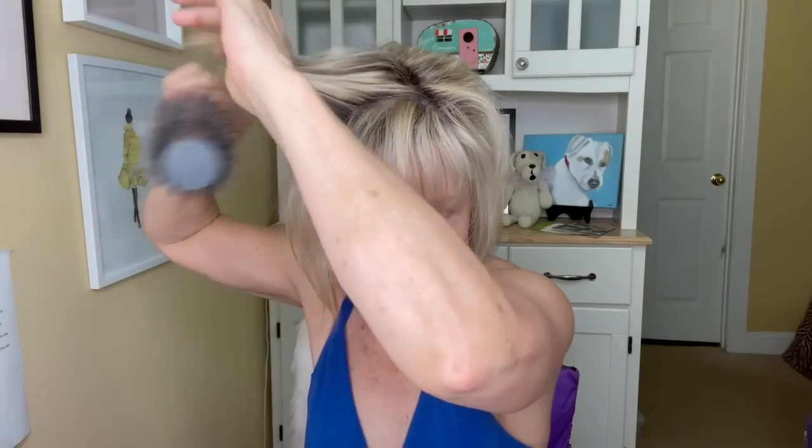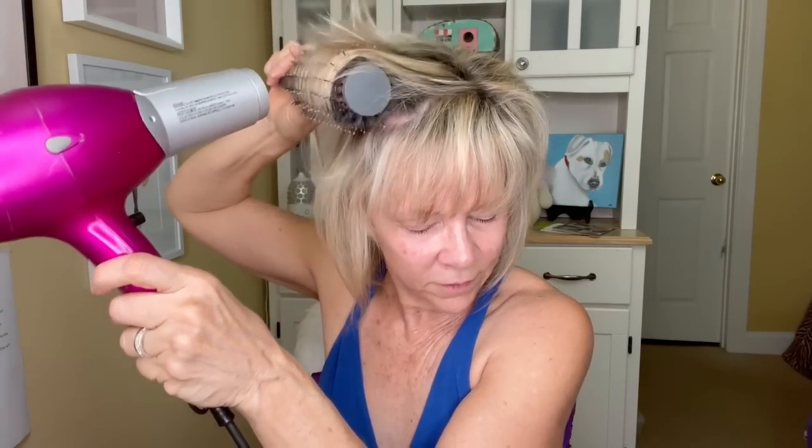Spray it right at the root. Hold it. Count to 10. 1, 2, 3, 4, 5, 6, 7, 8, 9, 10. Boop, look at that, girl. We got some lift going on here. So let's take this, and then dry it. Dry it just a little bit.